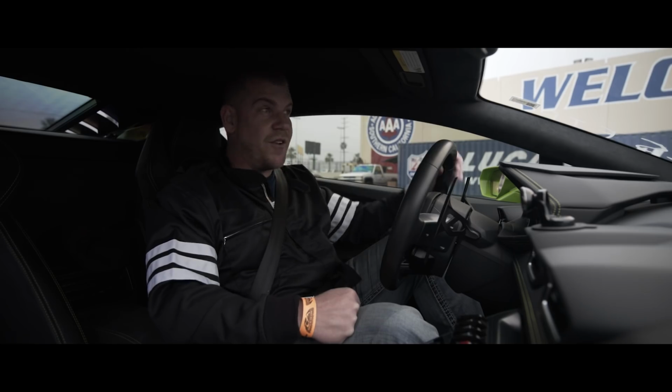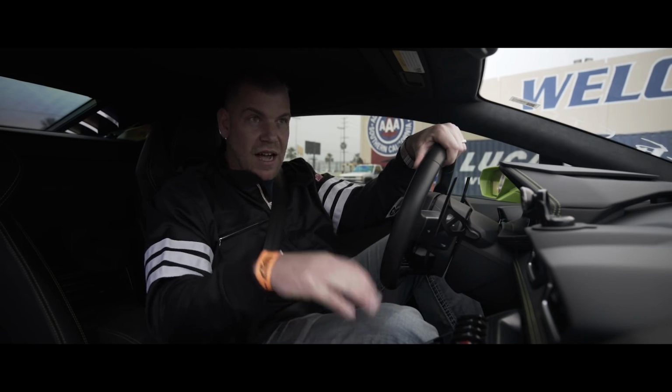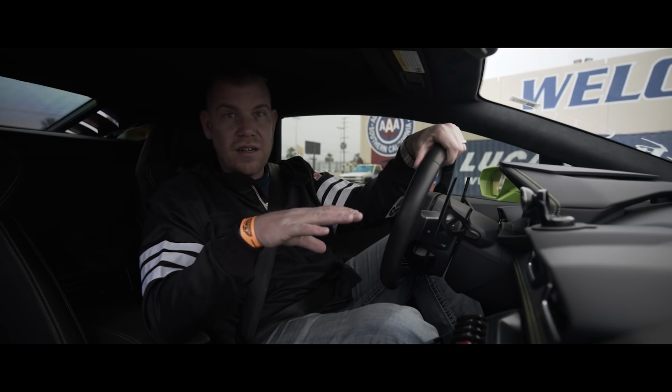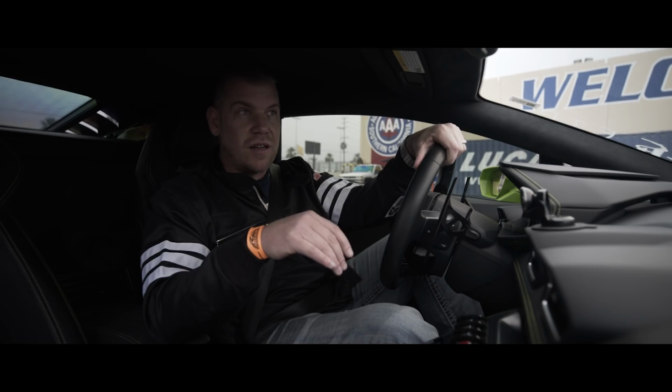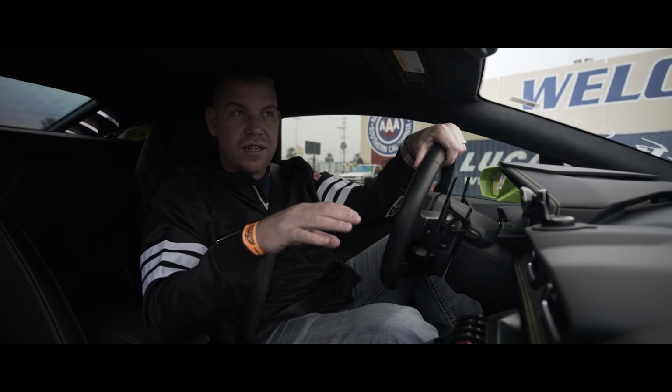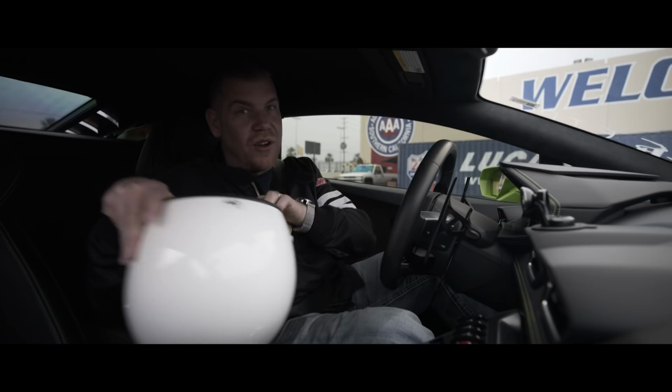So we're here at the track. We're at Fontana IFO races, and we're getting ready to do our first qualifying pass. I have zero passes in the car, and we're gonna do some 8th mile passes just to see how the car hooks up and make sure everything's working correctly. Later in the day, we'll shoot for some 8s. This is my first pass, we'll see how it goes.